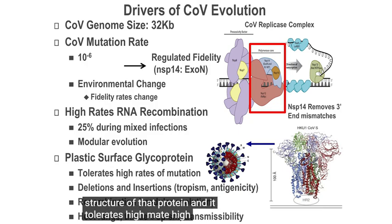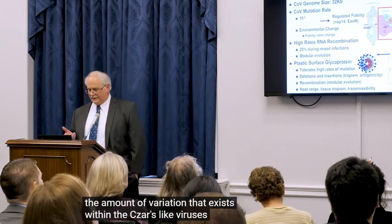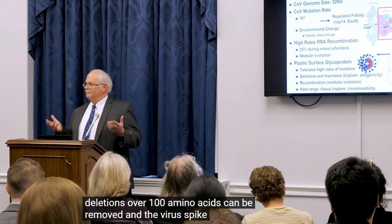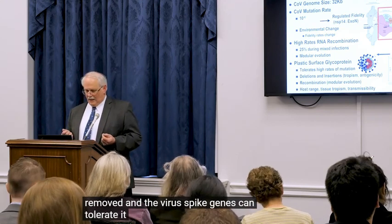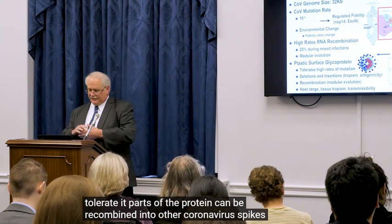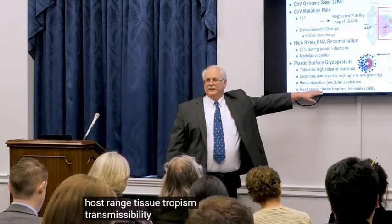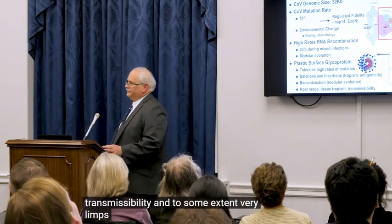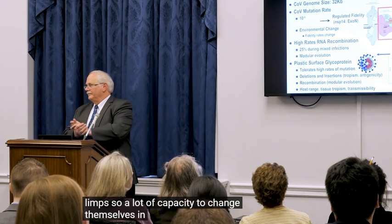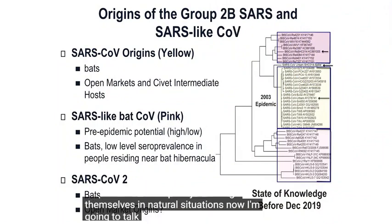And it tolerates high rates of mutation, and I'll show you a picture of the amount of variation that exists within the SARS-like viruses a little bit later. There can be big deletions. Over 100 amino acids can be removed, and the virus spike gene can tolerate it. Parts of the protein can be recombined into other coronavirus spikes. And this shuffling of sequences regulates host range, tissue tropism, transmissibility, and to some extent, virulence. So a lot of capacity to change themselves in natural situations. Now, I'm going to talk a little bit about SARS.